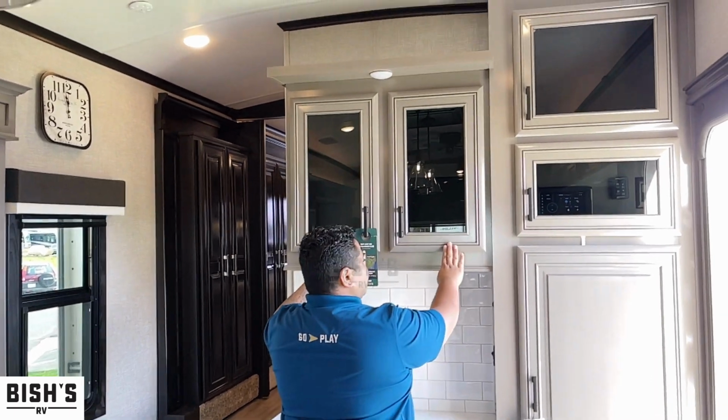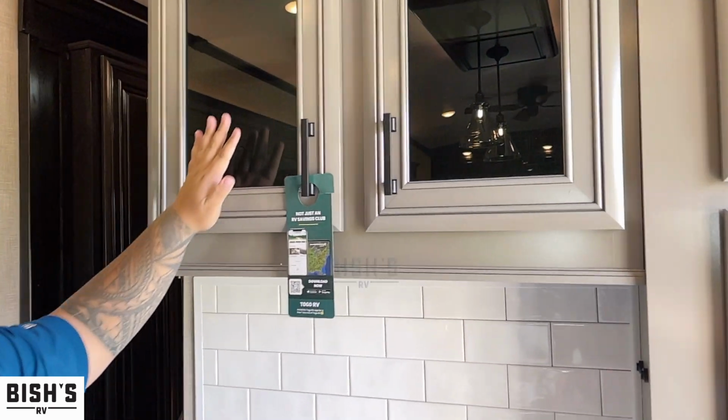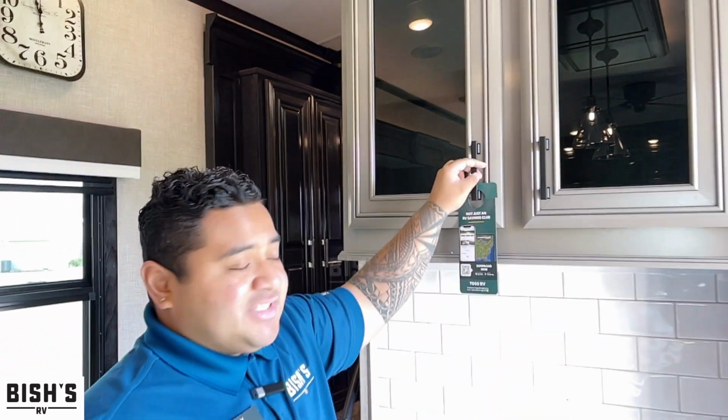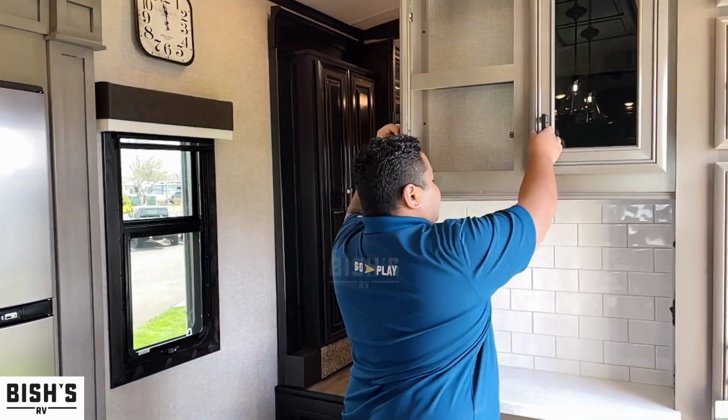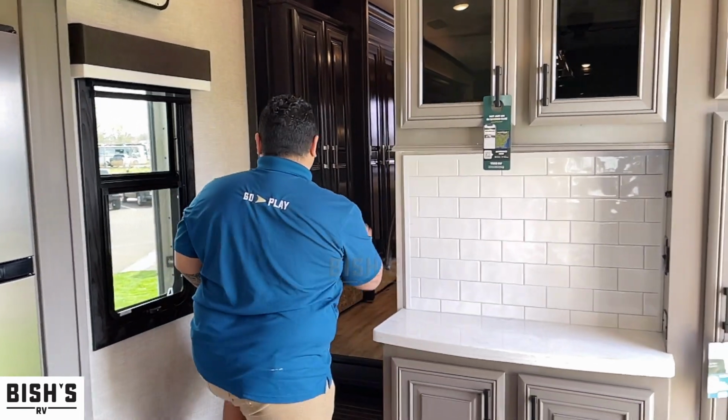Really nice coach, guys. The cabinetry is really nice, and I like the clear glass here, where there are no designs in it. You can actually see what's in there. And so, really nice space that you got right over here and down there as well.